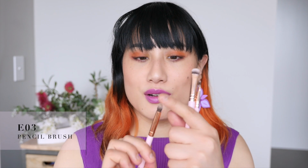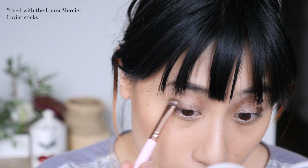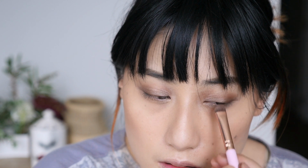Then you've got this pencil brush here, which I do like. I like this pencil brush for inner corner highlight. Also, if you wanted to add a bit of shadow into the outer V, this would be good too. And then you've got a denser shader brush. This one would be best probably for a cream shadow, or just to pack a metallic eyeshadow on. Again, for synthetics, I do like these kind of brushes.